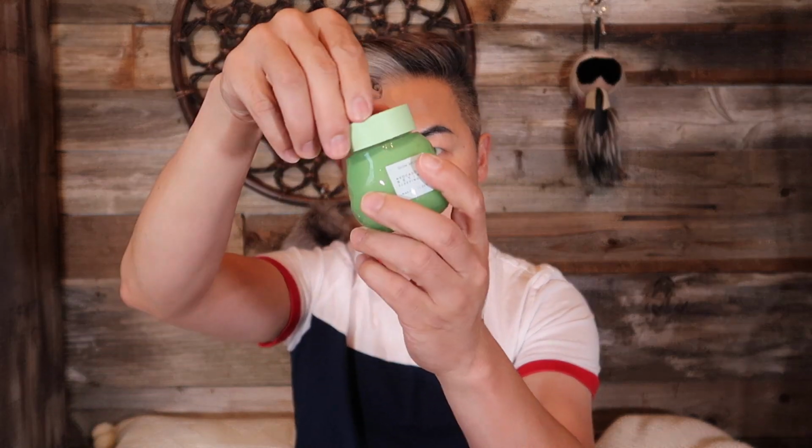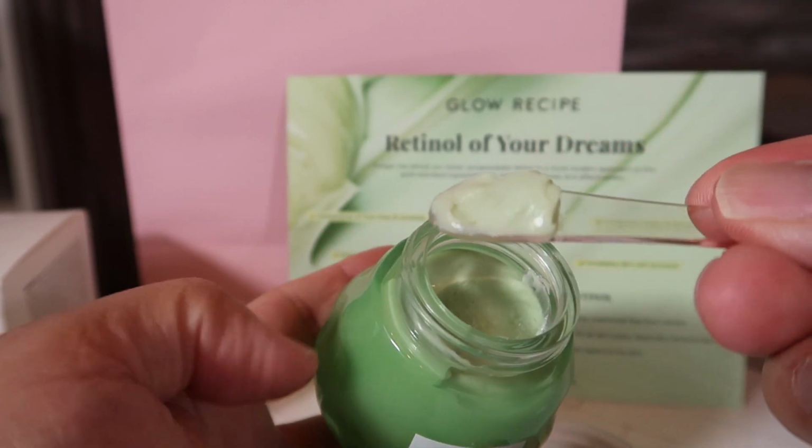So now, the next thing I'm gonna put on is the face sleeping mask. Falling apart. The consistency is a little bit thicker than the eye cream. I swear it looks just like avocado. So I'm gonna put this on the skin here. It actually doesn't smell like avocado at all. And the texture almost feels like a cream and jelly a little bit. There's a lot of air bubbles inside, so it makes it really refined, I would say.